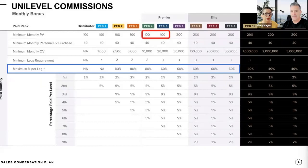Oh, I've got two legs, Greg. But guess what? One leg is doing nothing yet. And the other leg, the original leg you maybe brought in, is just banging 100%. Maybe they're the one that has 2,500 and the other one only has maybe 500. They come in as a gold. That still may or may not qualify because in this scenario that I'm going to show you here, you can only take 80%. And that goes all the way up through Pro 4. You can see that your strongest leg, the volume you can take, can only be up to 80%.